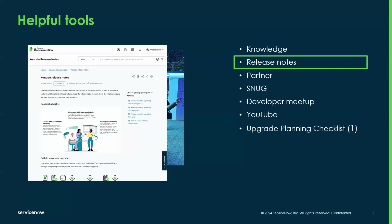Of course, reach out to your partner. Reach out on the SNUG, the ServiceNow user group, to other ServiceNow platform owners or other companies that are doing the upgrade, maybe in a similar sector or industry. For developers, specifically, the developer meetups. For the Netherlands, we have a really nice one every quarter in Amsterdam.